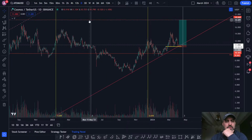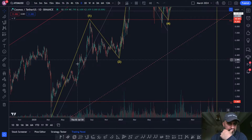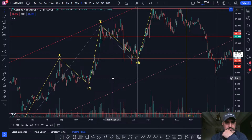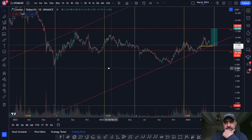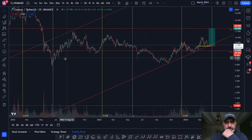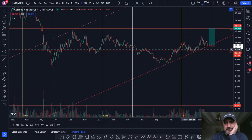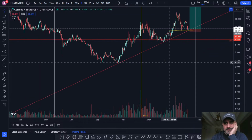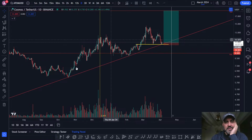I'm not sure. How did it impulse before? Before it was very impulsive, you see. Like up, up, up. It was very impulsive before, and now it's not as impulsive. We could still be correcting. Maybe this isn't a wave yet. We haven't really impulsed. I don't know. That looks like a wave.